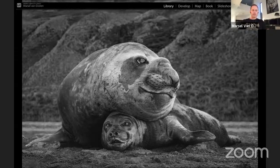This was in South Georgia. This is actually a male elephant seal on top of a female elephant seal. Both are adults, but the male tends to be extremely large compared to the female. So it already gives a very strange feel to it. I just liked how this worked, because in real life, these animals have hardly any color, and the background is very green. Those hills in the background were green, and green can be a horrible color because it can be very dominant, just like blue from a blue sky. So that's the reason here why I turned it into black and white.